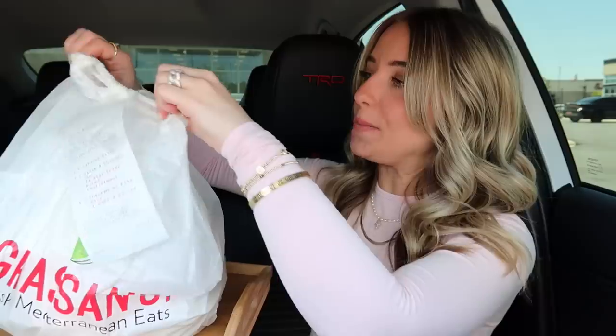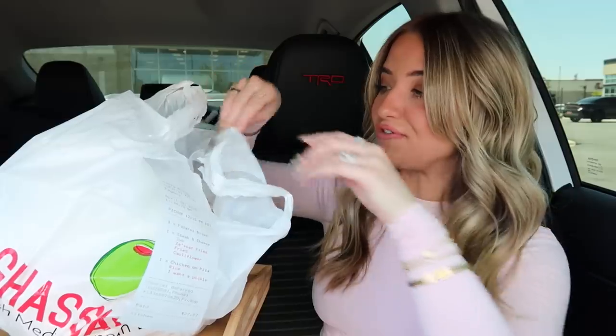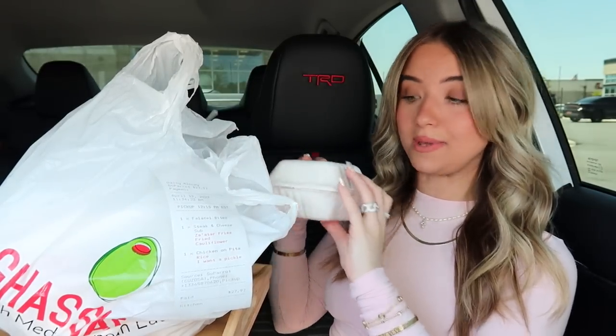All right, you guys, our Ghassan's bag has been secured. Oh, I am so ready. So let's open this up and see what we got. I just want to say that place was bumping. There were so many people inside, so many people sitting outside eating. The entire parking lot was filled. There was nowhere to park. I had to park pretty far away and then walk over. So this place must be very good because, wow, I have never seen so many people at an establishment before.